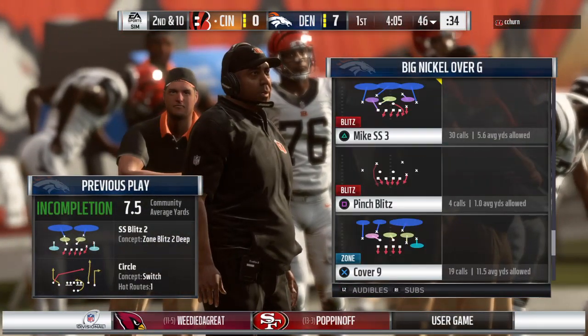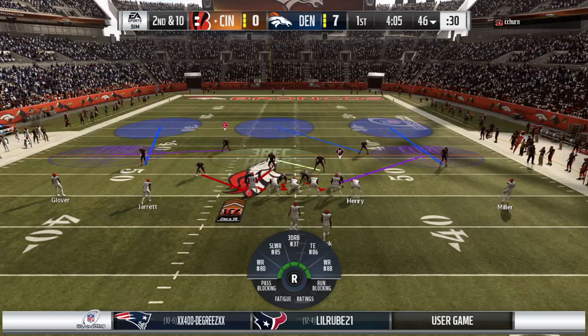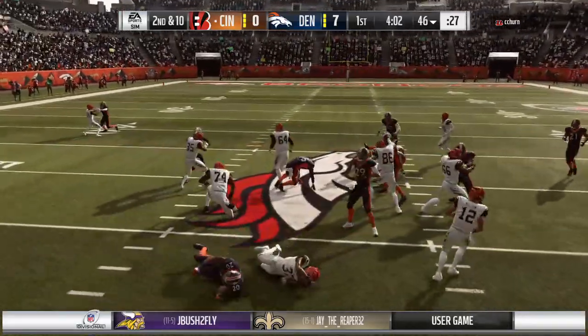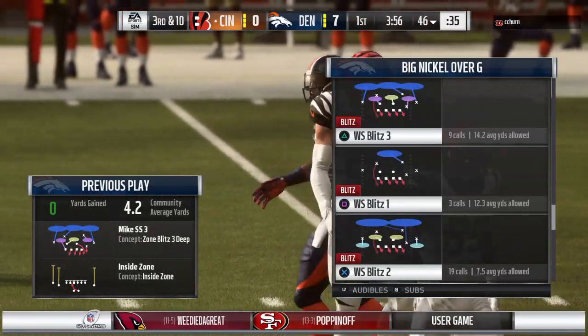Now here's a pass on first down that's knocked away and incomplete. An incomplete pass on first down. That leads to a 2nd and 10. Now the first carry for Dalvin Cook. And he's going to be met at the line of scrimmage and taken down. Obi Melifonwu with the tackle.